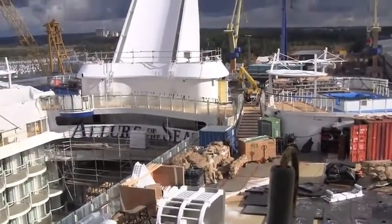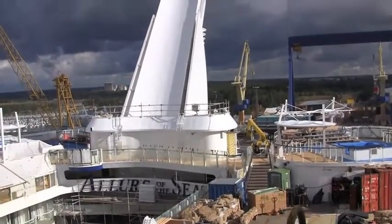Allure of the Seas set sail from Turku October 29th, and she is nearly complete. 96% at this stage, which, we have 2 months to go, so we are very comfortable and very optimistic where the ship is right now. Where was Oasis last year at this time? She was probably only about 1% behind, but this 1% is a very visible kind of 1%.